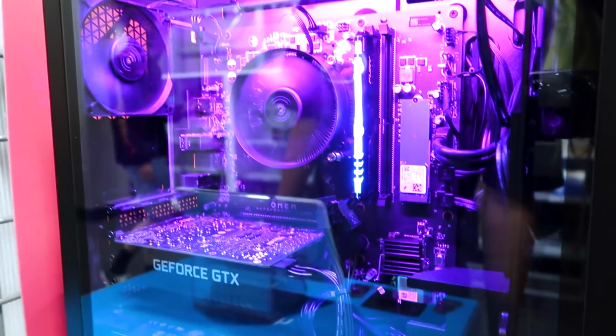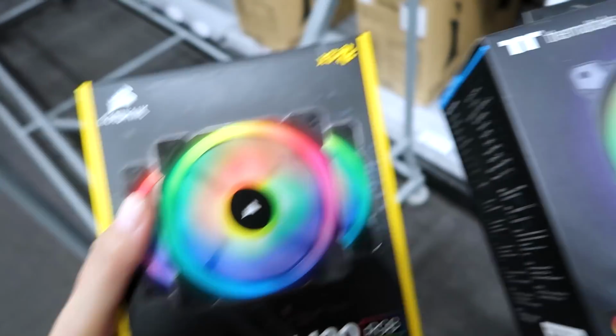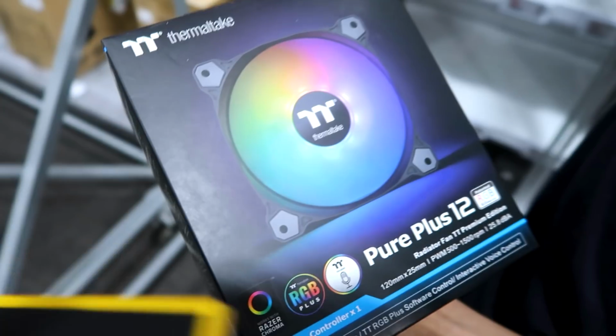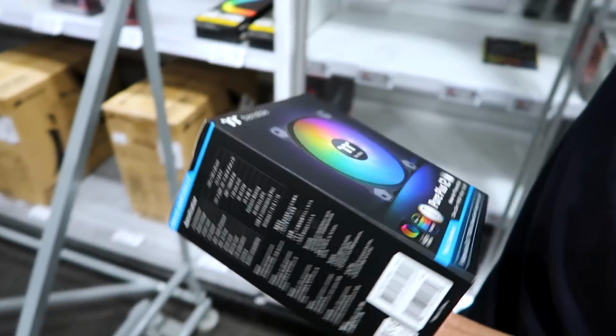Stick around. I wonder how much it is. Alright, so Best Buy actually had both. They had the Corsair and they had the Thermaltake. These are literally half the price, so I think we're just gonna go with these.